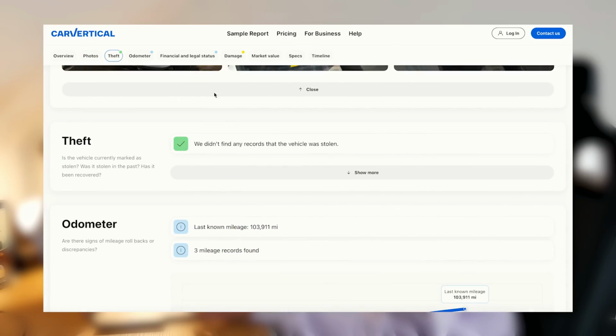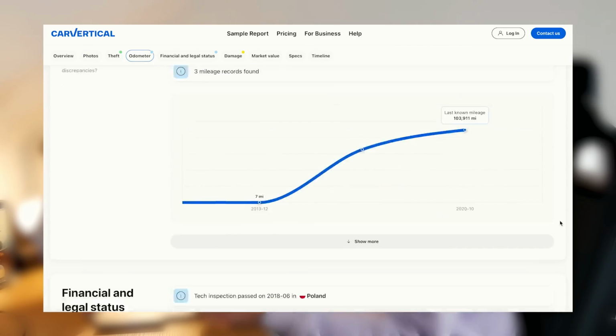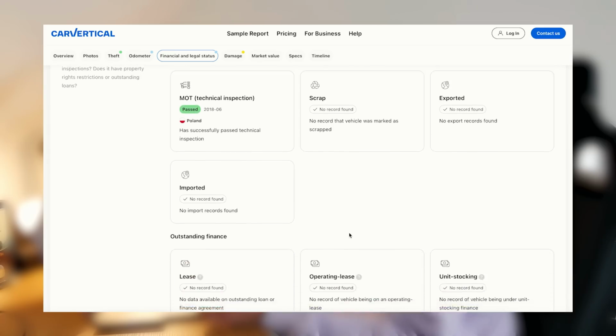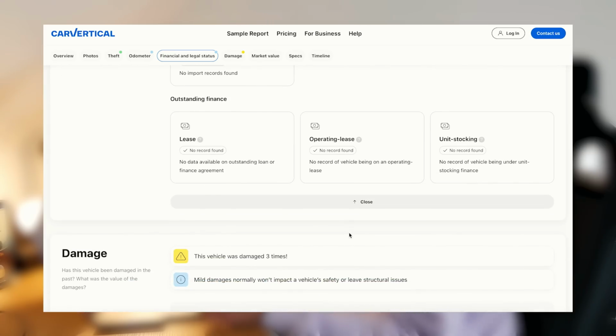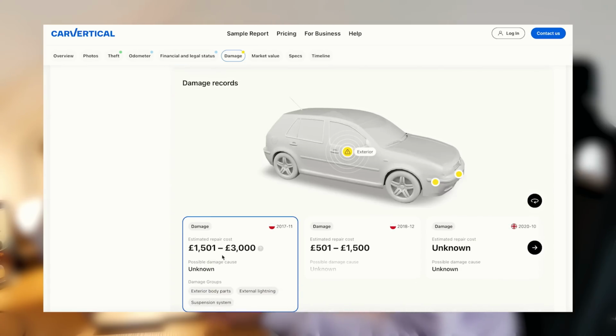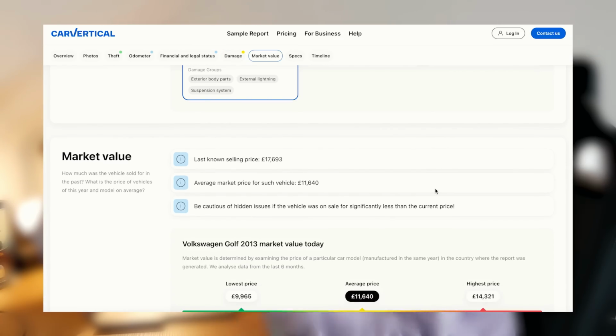Moving down, we can see that it's clarified that the car has not been stolen in the past and that the mileage is all as it seems. Scrolling down, we can see, as I said, this car is based in Poland. You can see that it's been inspected in 2018 in Poland, therefore summarising that this is not just useful for cars based within the UK. It's actually been damaged 3 times, and we can see that summarised here. Moving down, we can actually see the sterling equivalent price of what it was last sold for, which is actually quite interesting to see. If you see a last selling price of something way below average, you can clearly see that the car has maybe been involved in an accident and sold for a really cheap price.